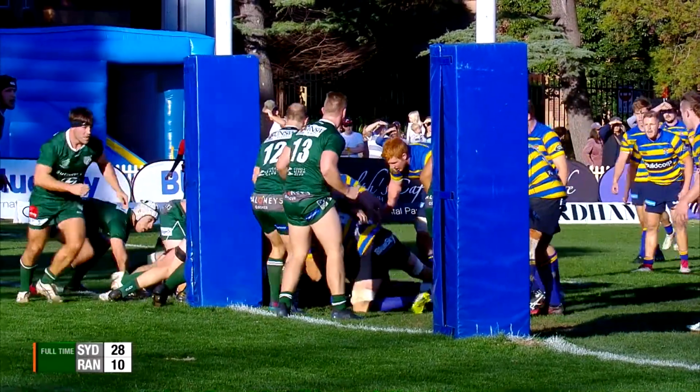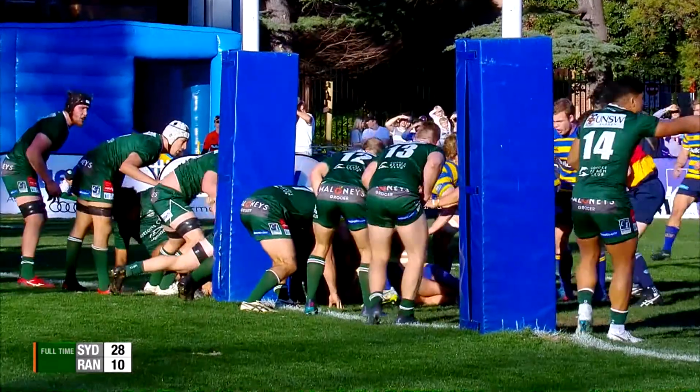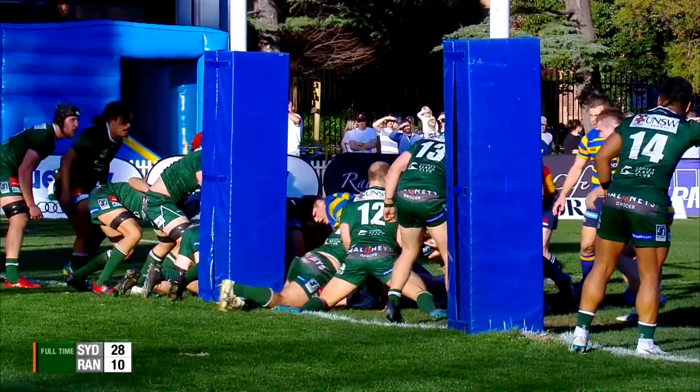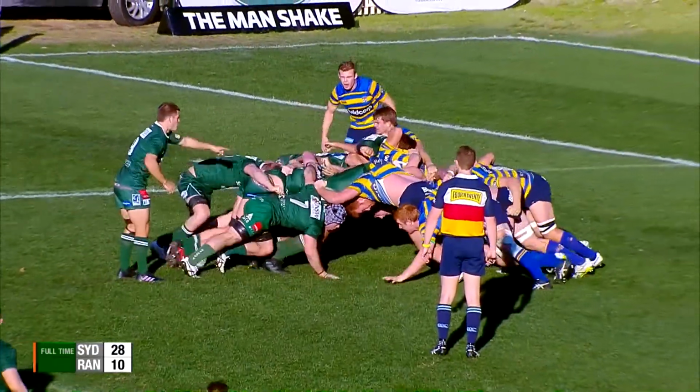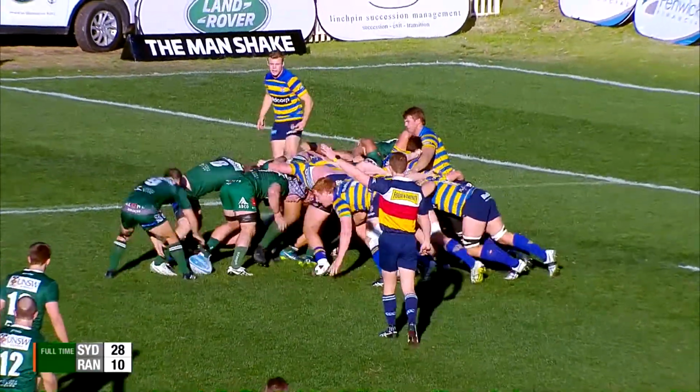And it was little tries like this that, as we said during the broadcast, weren't pretty, but they just did the simple things well, and they just ground Randwick down and down and down. And really, the first three tries in the opening half to Sydney University all looked very similar.